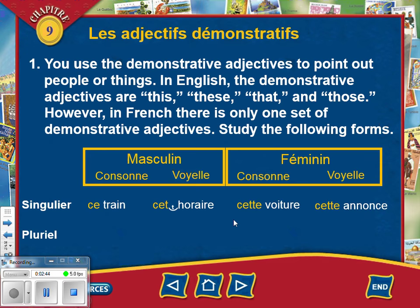Now the nice thing is that the plural form, just like le, la, l'apostrophe, which is always les, is always ces. Ces trains, these trains or those trains. Ces horaires, we have that liaison there. Ces horaires, these schedules or those schedules. Ces voitures, these cars. And ces annonces, these announcements. I'll give you a minute to finish writing those down.